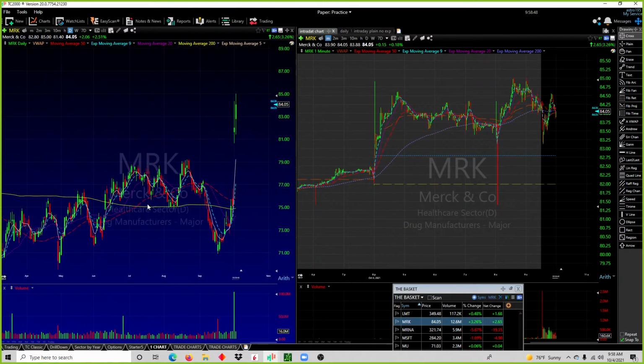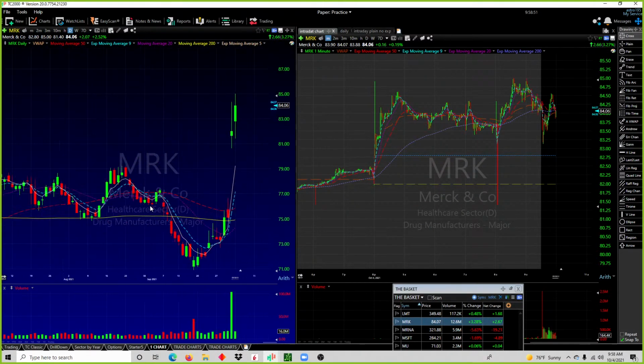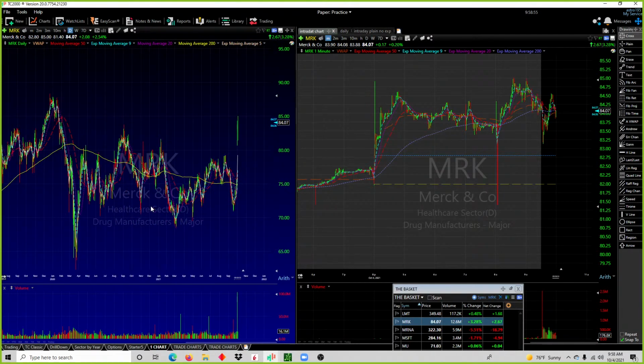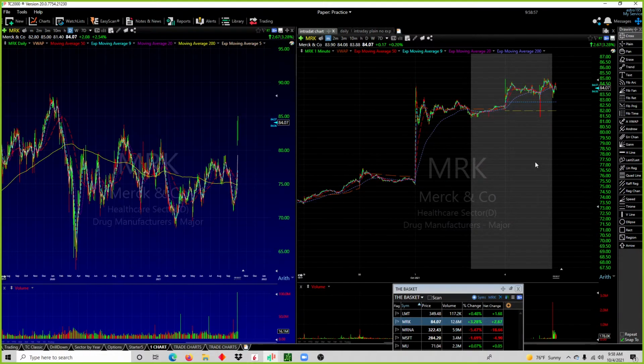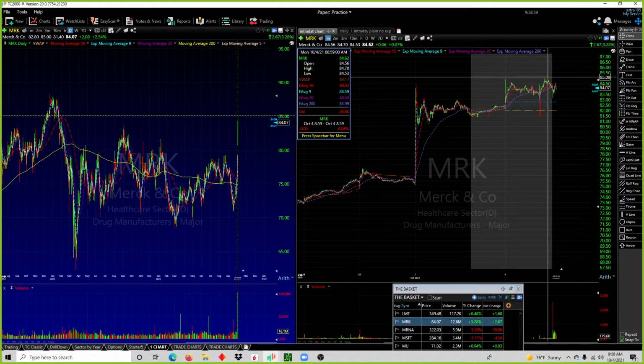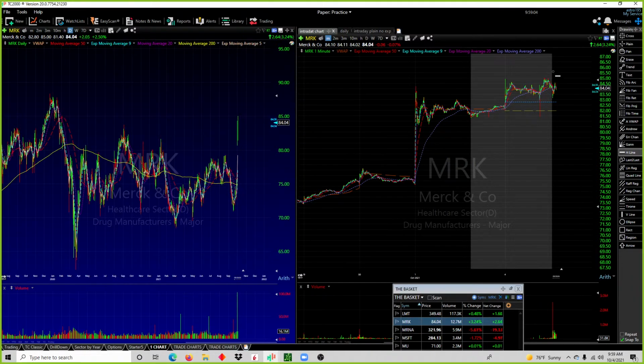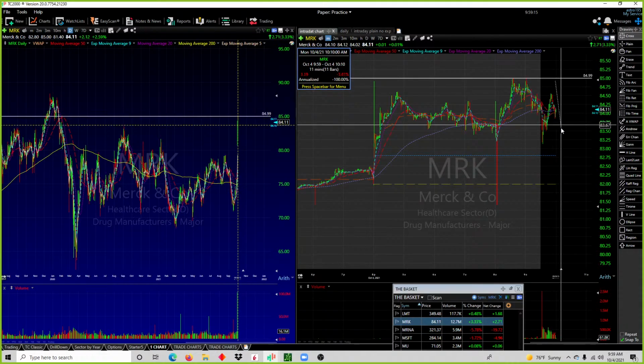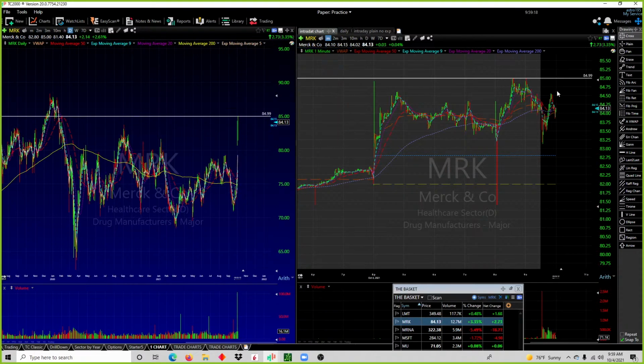The answer is don't trade MRK. Oh my gosh. For the short, I would short MRK here, right here at that double top, pre-market. I would risk it here, coming into that level for the short, just like it got. But I don't like this. I wouldn't trade this.